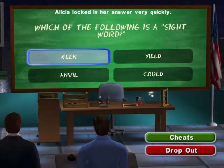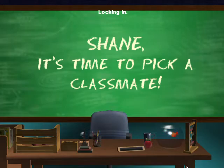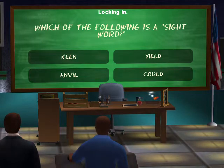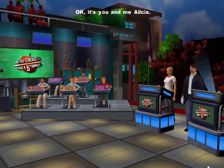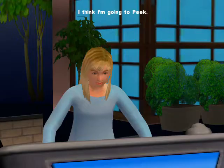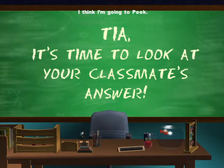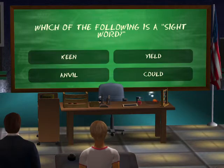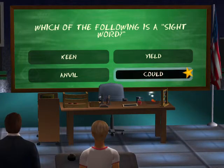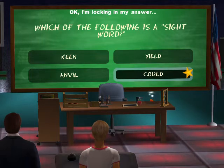Alicia locked in her answer very quickly. Let me say you. Locking in. I'm going to go with Julie. Locking in. Okay, it's you and me, Alicia. I think I'm going to peek. Now let's see your classmate's answer. If you're happy with that answer, go ahead and lock it in. Okay, I'm locking in my answer.